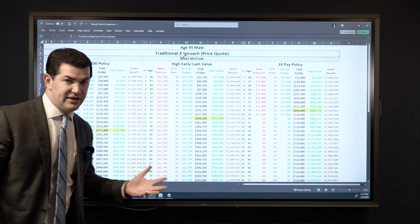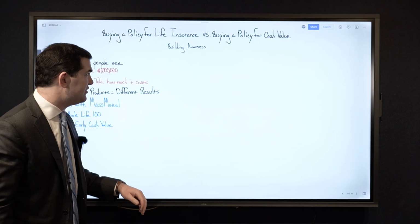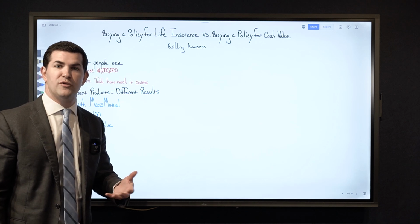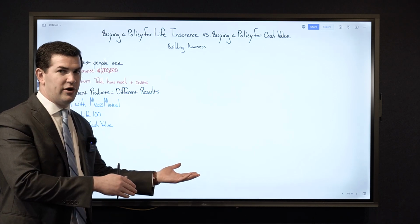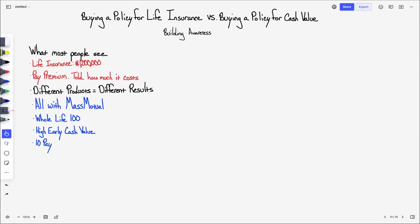However, this entire approach is not something that I would recommend. This is building a policy for life insurance, which means we just plug in your age, plug in death benefit of $1 million, and click calculate, and it spits out what you just saw. That's it. Very simple. This is often viewed as expensive. It takes too long to see any real value when I'm looking at the cash value. Yeah, eventually I see cash value, but it's not attractive at all up front.